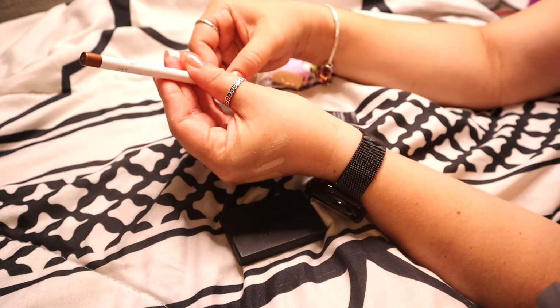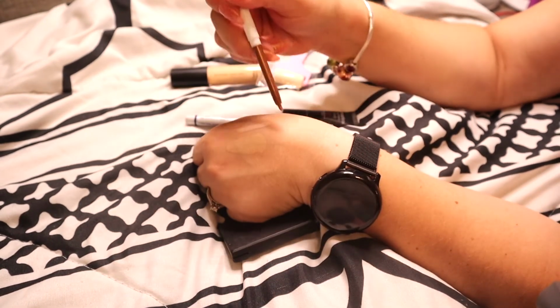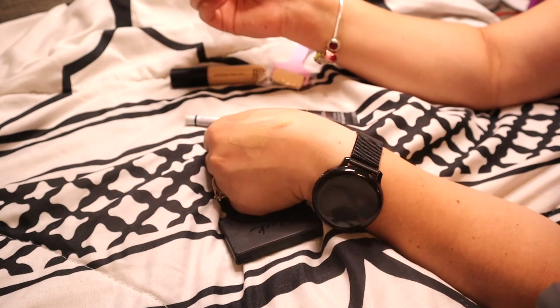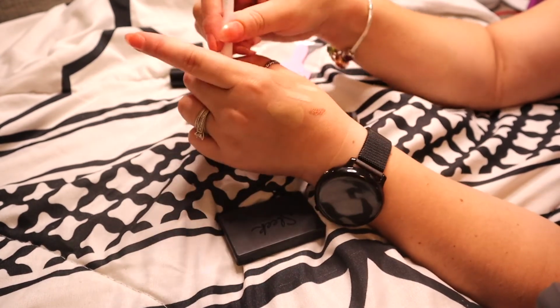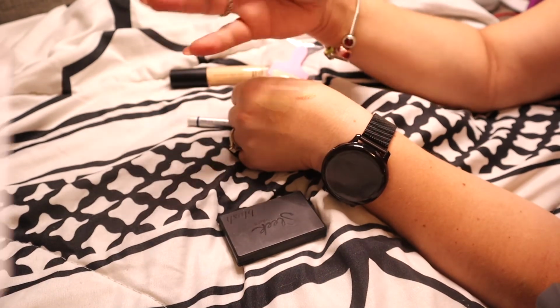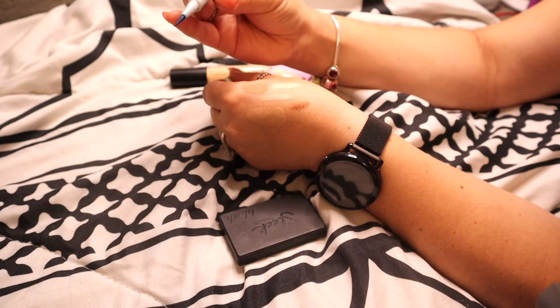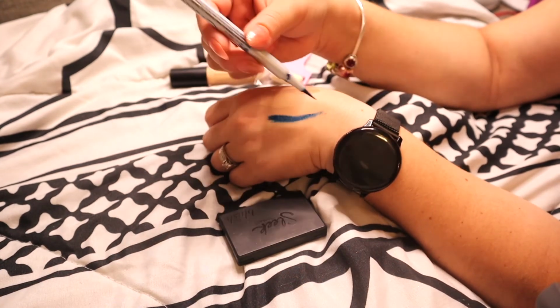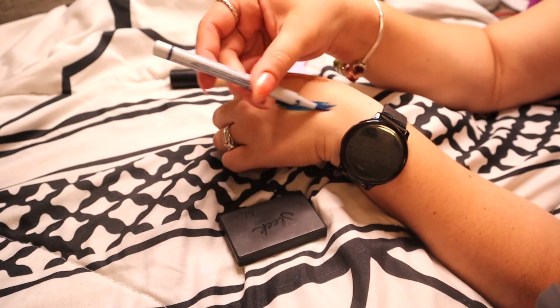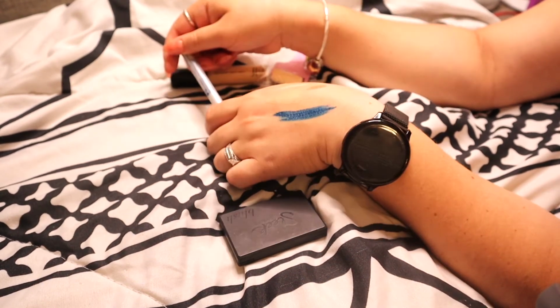Okay, this ColourPop cream gel liner. I'm getting rid of it because it's metallic and I'm really not into the metallics. It's beautiful. It's creamy, but I don't need it. This here is from Cella and I think this is dried out. Yeah. It's horrible. Actually, it is not dried out. But I don't use a blue, so I'm going to get rid of it.